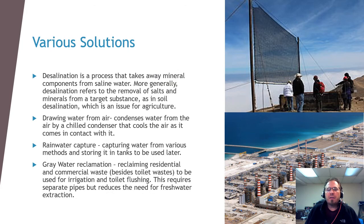So here are some various solutions to the water problem, so to speak. Again, this is kind of based on where you are in the world. The first one is desalinization, which is essentially taking the salt out of salt water or seawater. You see the image in the lower right corner. I believe that's in the United Arab Emirates. It's in the Middle East somewhere.